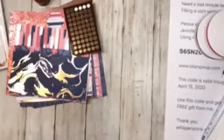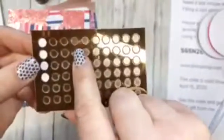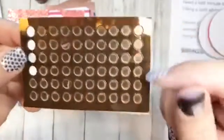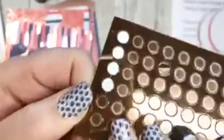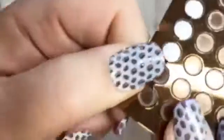Morning, Becca. Morning, Paula. Now these are super cool. Now there's little protector sheets on them, as you'll see right there. But this is actually, and if you listen, I'm going to try to be quiet. It actually snaps. I don't know if you guys heard that, but listen.